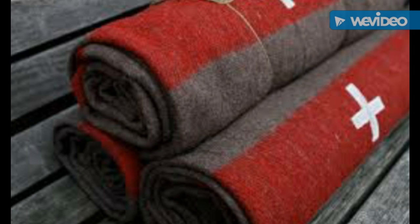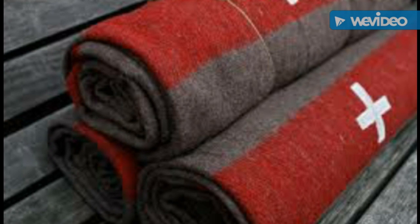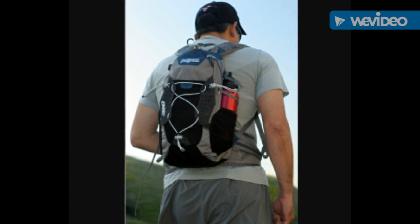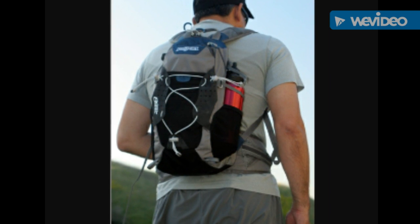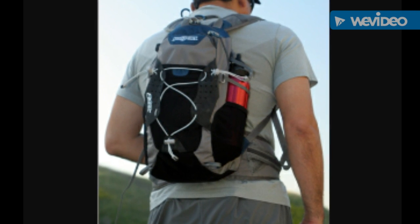Having some water. At least 1 gallon per person per day. So if you are trying to prepare for at least 2 days to shelter in place and there's 4 people in your family, you definitely would want to have at least 8 gallons of water and some signaling devices as well. The next item would be your get home bag.